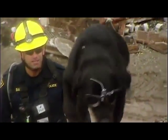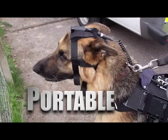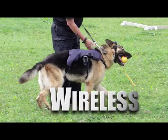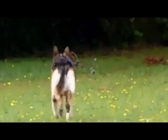For canines with a career in search and rescue, it pays to report for duty wearing PAWS: portable, all-terrain, wireless solution. It's upgraded gear that's changing crisis response. There was an issue with the other equipment that was already on the market.